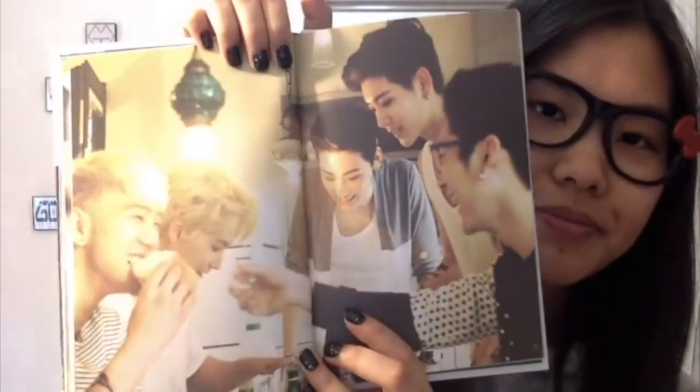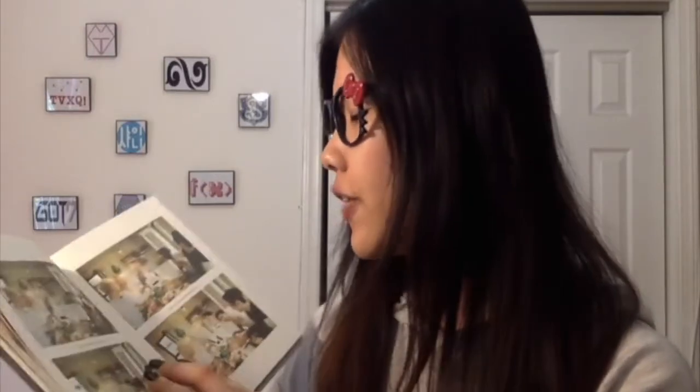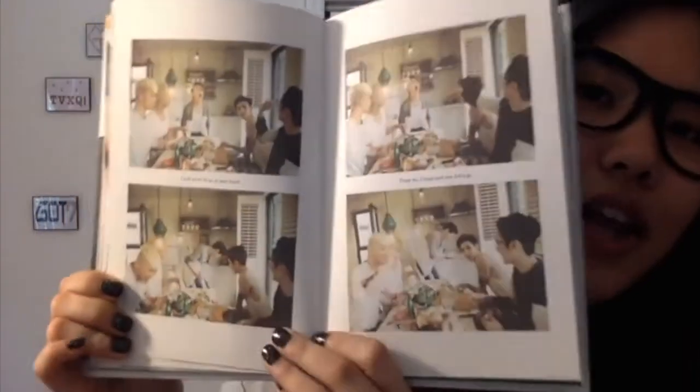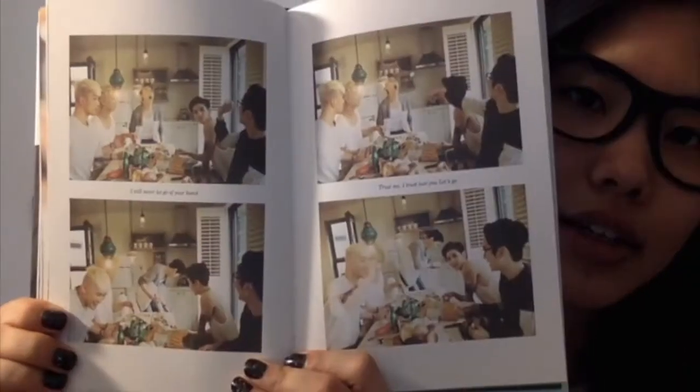I'm sorry. I have a thing for guys wearing glasses. And not just any glasses, dark frame, thick frame glasses. I will never let go of your hand. Trust me, I trust just you. Let's go. Look at how much fun they're having.